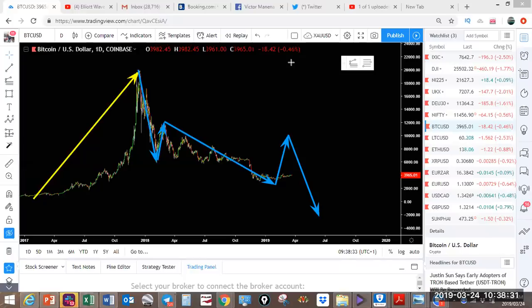Okay, let me do this. Let me use different colors for these ones. I will use, let's use the pink just for interest sake. So that is the pullback in 3 waves. That is the move that we are looking for after the upwards move. Okay, and after that, what are we looking for? We are then looking for the original move in yellow. See how simple this is? I think this is as simple as it gets.